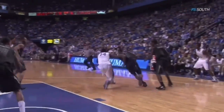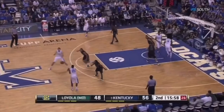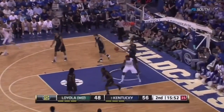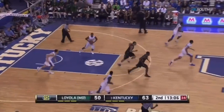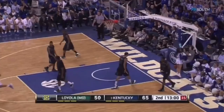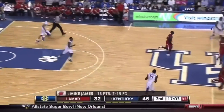Michael Kidd-Gilchrist, the freshman, out of Summerdale, New Jersey. Averages 12.5 points, 7.5 rebounds. Having a nice afternoon at 10 points and 6 rebounds. There's Michael Kidd-Gilchrist with his second dunk. Kidd-Gilchrist to Davis. That will not be. That's pretty. He is worth the price of admission.